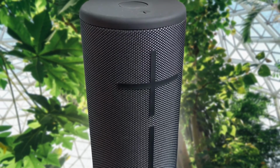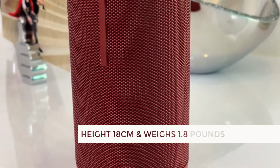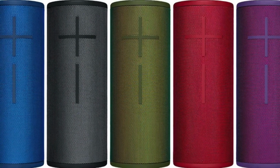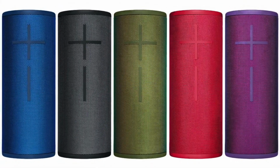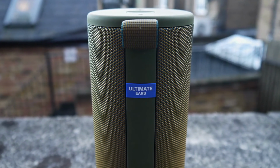Let's take a look. Design-wise, the UE Boom 3 has a cylindrical build for 360 sound with a height of 18 centimeters. It's compact and easy to hold on the go. It comes in a range of two-tone iridescent fabric finishes including sunset red, lagoon blue, forest green, and night black.